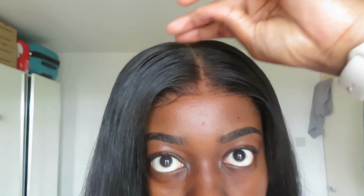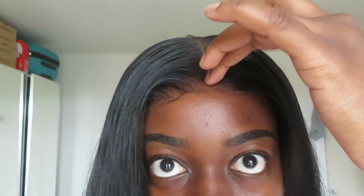So, this is the wig on without glue. I'm watching Grey's Anatomy in the back. I feel like it needs to be plucked more. It's still pretty dense. Hi vlog, it's the Friday before. Look at what the hair is giving. I need to put a little bit of tint here.